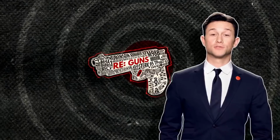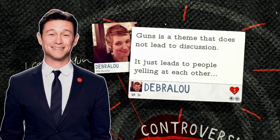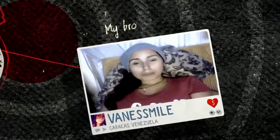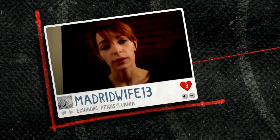So, guns. What about guns? I worked with Joseph Gordon-Levitt on Hit Record, and as the host of that show, he would not say what his opinion is on something. He would just let people voice their opinion. Gun ownership in my life has made my world a safer place. My brother was murdered 3 years ago. And you can see right there, just from what those two people said, why this is definitely the most controversial topic that we're doing this season. He just was sort of the connecting element.